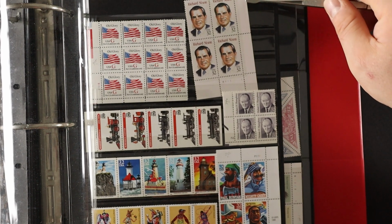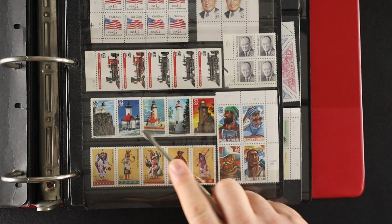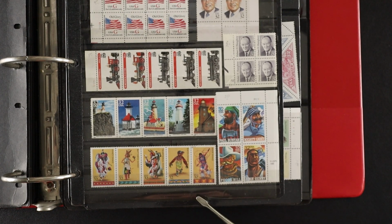All kinds of different stuff, huh? Nice little page. I'm sorry you guys can't see the bottom there. I actually quite like these lighthouses. They're cool. Indian dancers.